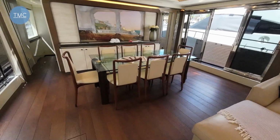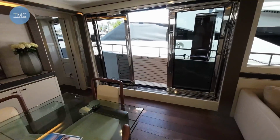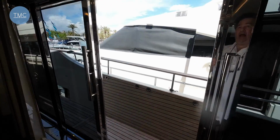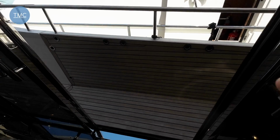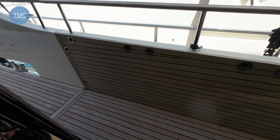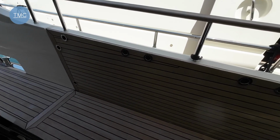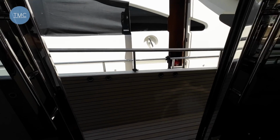So we've got this nice dining area here, table there for 8, a bit of art on the wall, and although it's a 2019 boat, you've got these full width patio doors that will open up, and you've got them on both sides. What's really cool is that you've got this balcony affair, which has become more prevalent but wasn't on most boats of this vintage. I'm saying vintage, only 5-year-old boats, so it's not old. But this will fold down. You can imagine with these doors open, the view out across the ocean is going to be fantastic.